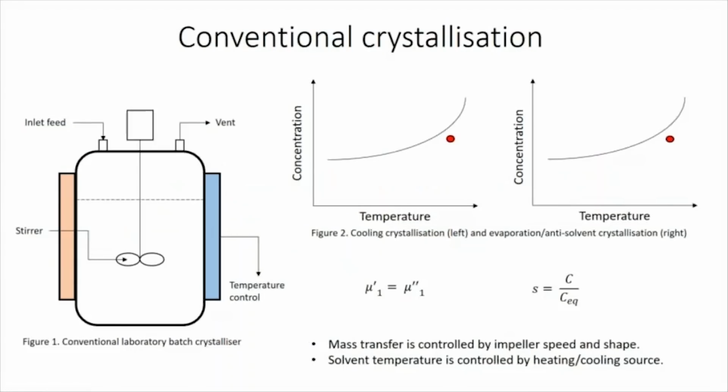So I'd like to start with what we think about with regards to a conventional crystallizer. What we could have is a cooling crystallizer that imparts supersaturation by cooling the undersaturated solution to cross the solubility curve, or using anti-solvent precipitation, which reduces the solubility of the solute in the solvent, which you can see there. But in relation to spray drying, the method of imparting supersaturation is via solvent evaporation.